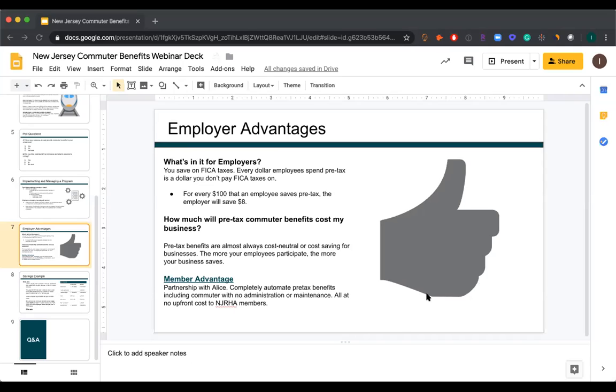Yeah, and that goes into the next question. What are the required employer postings to communicate this? And so working with Alice, you are in compliance with the ordinance. You will have your summary plan documentation. You'll have your cafeteria plan documentation. We'll give you a flyer for you to post on a bulletin board. But again, once you enroll with Alice and emails start going out to employees, everything's done via text message and email. And so doing that, you're in compliance, and also simplifying the process for employees to enroll, and we handle all the communication.